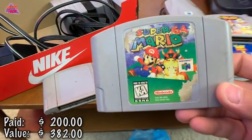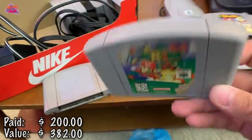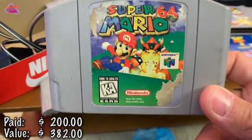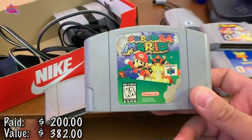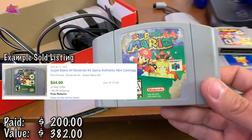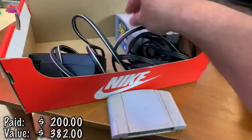What collection is complete without Super Mario 64? We surprisingly haven't found this yet. Pretty rough label, but we'll keep it for now until we find a better one. I think this is selling right now for like 40 plus, which is insane.